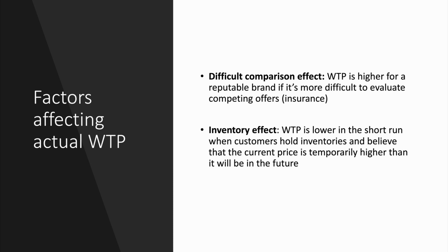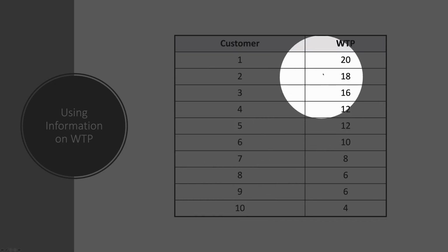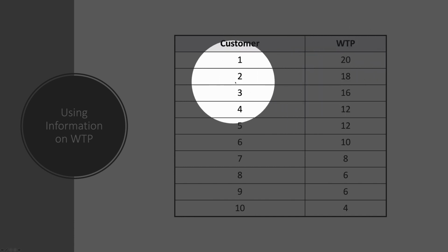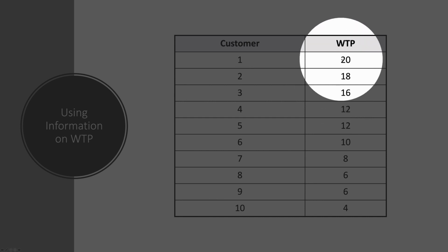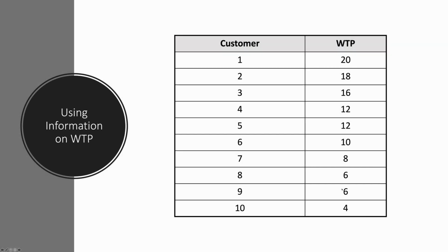Next, we examine how we can use the willingness to pay information. On this slide, I'm showing you 10 customers, customer 1 through customer 10. And we have the willingness to pay for each customer. For example, customer 1's willingness to pay is $20, customer 2's willingness to pay is $18, etc. So we have the willingness to pay number in decreasing order of all the 10 customers. So how do we make use of this information?